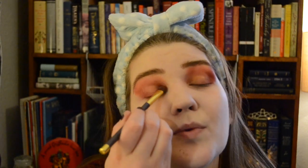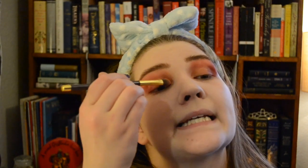I connect with Hermione obviously because she's very bookish, she's very smart, she's the epitome of a lawful good character. Basically, she likes to follow the rules. She likes to do things right the first time. Equates getting expelled with worse than death.